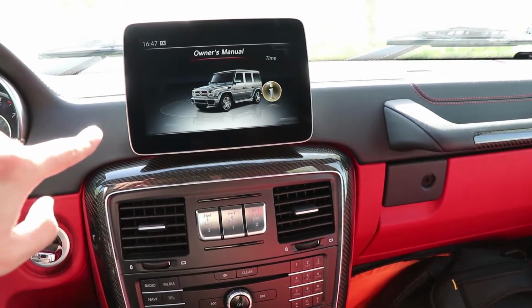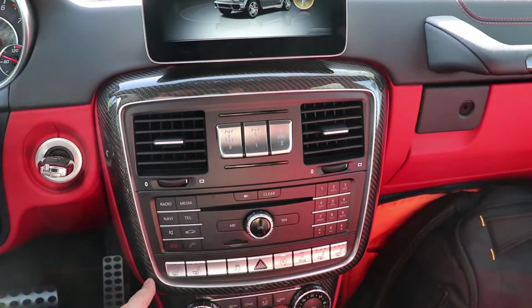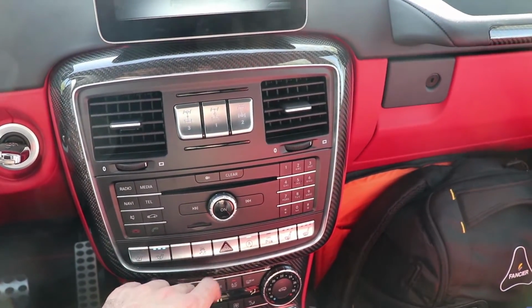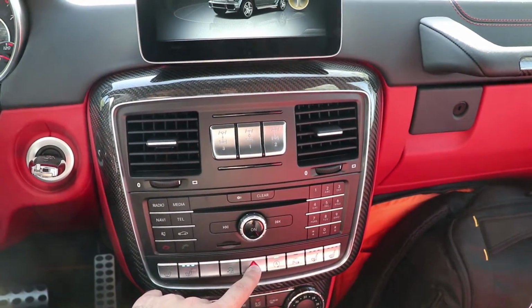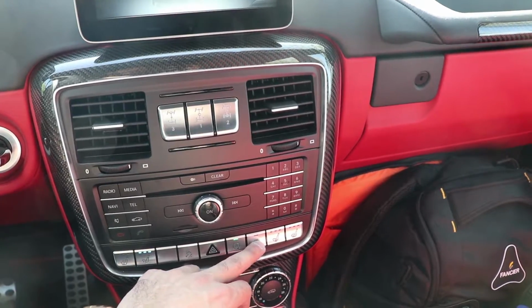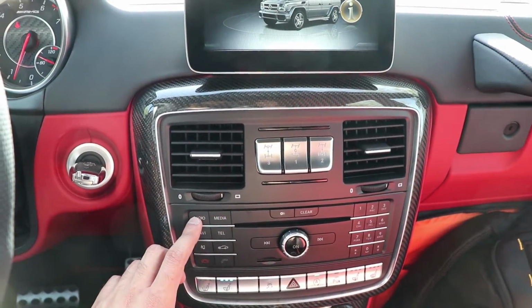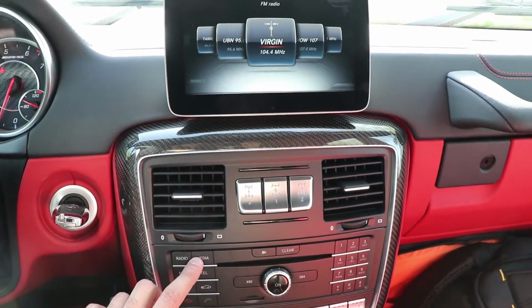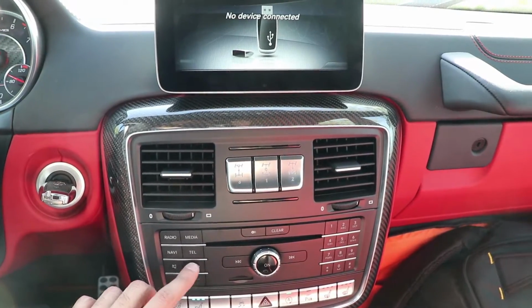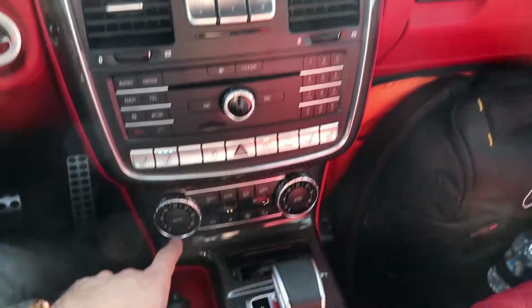This car has the big navigation screen, full carbon package, heated seats, air conditioning seats, traction control, hazards, auto stop and start feature to save some gas, parking sensor. Same thing goes with the other side. The shortcuts for the navigation, the radio, and you can connect your device from here. Telephone, mute to make some calls. The shortcut buttons are there as well.